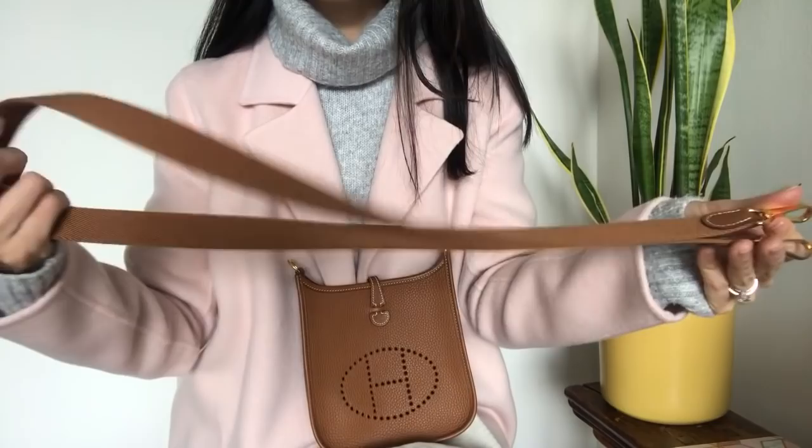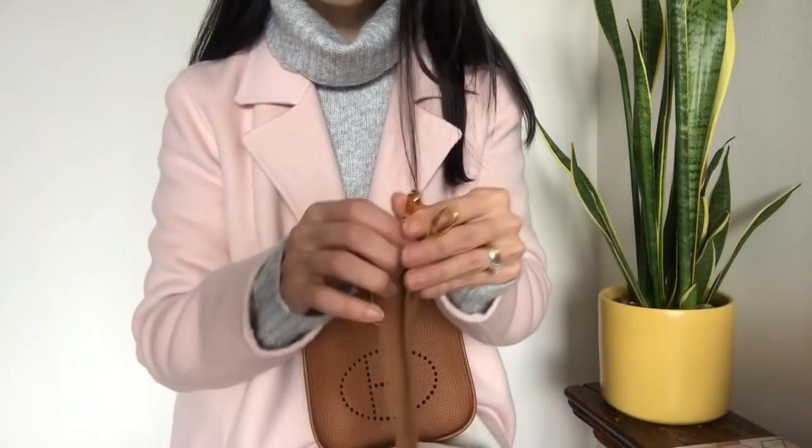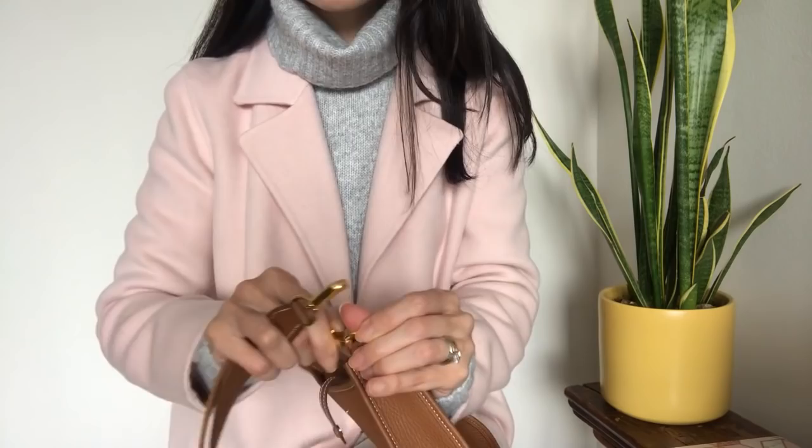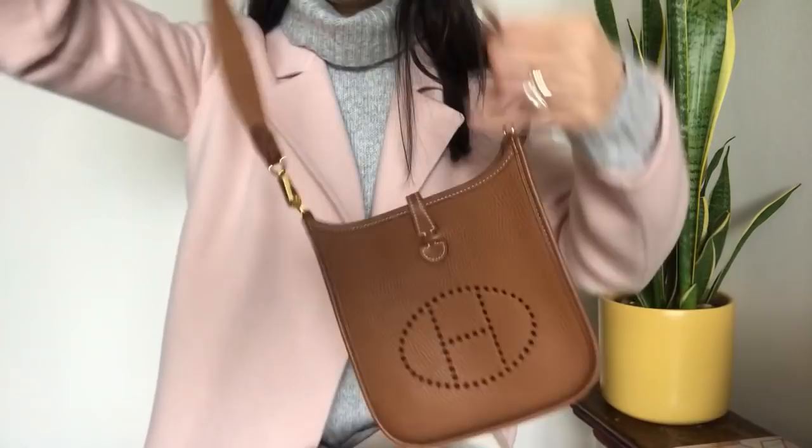So depending on your height, it may hit you at the right spot or not. Although I have to say, I've seen this bag on really petite women, and I've also seen it on taller, larger women, and it seems to work fine for nearly everybody. So you just clip this on, and voila, here you go. So pretty.